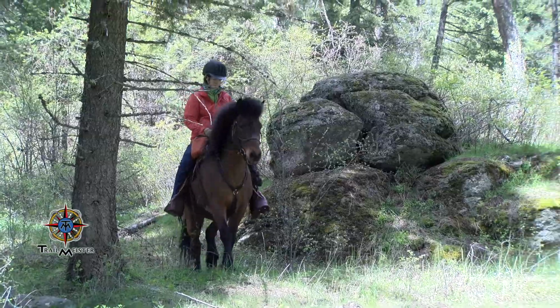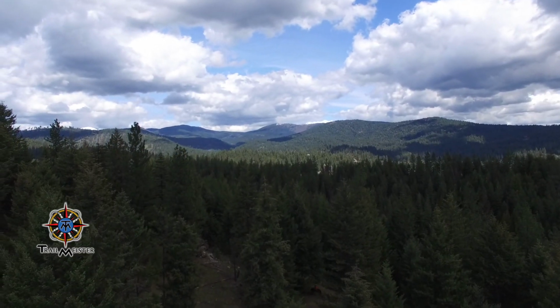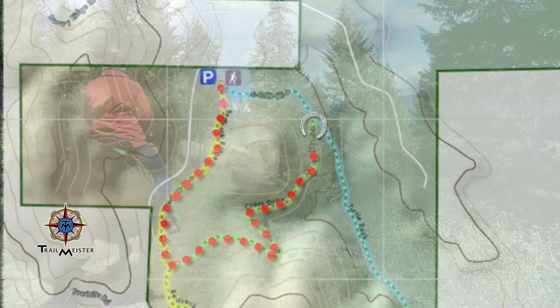The many rocky outcroppings scattered throughout the park offer spice to the ride, and many of them offer fabulous views of Mount Spokane to the north. From this more arid high point of the park, the trail drops down toward the lake.